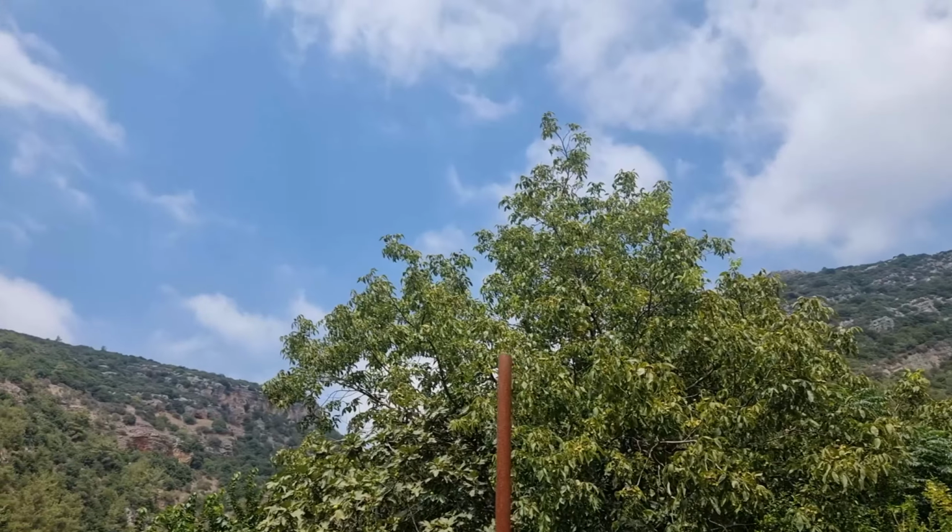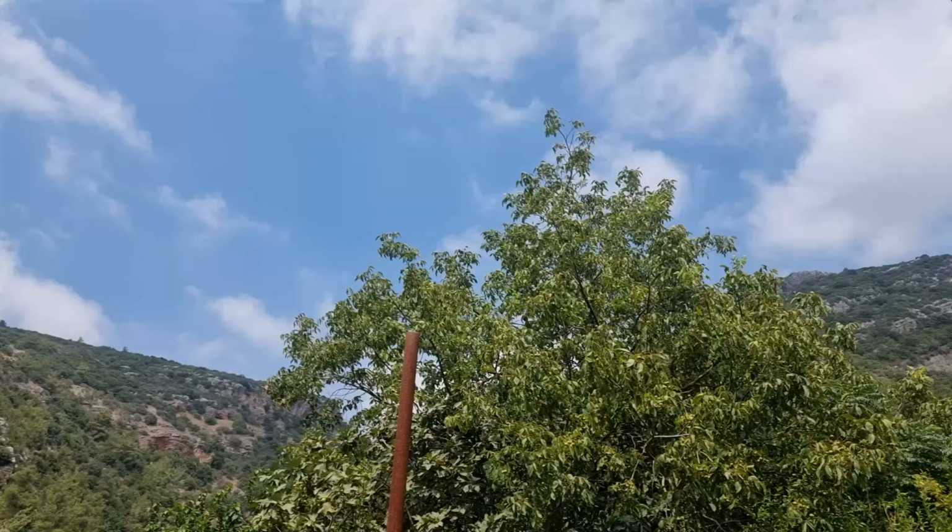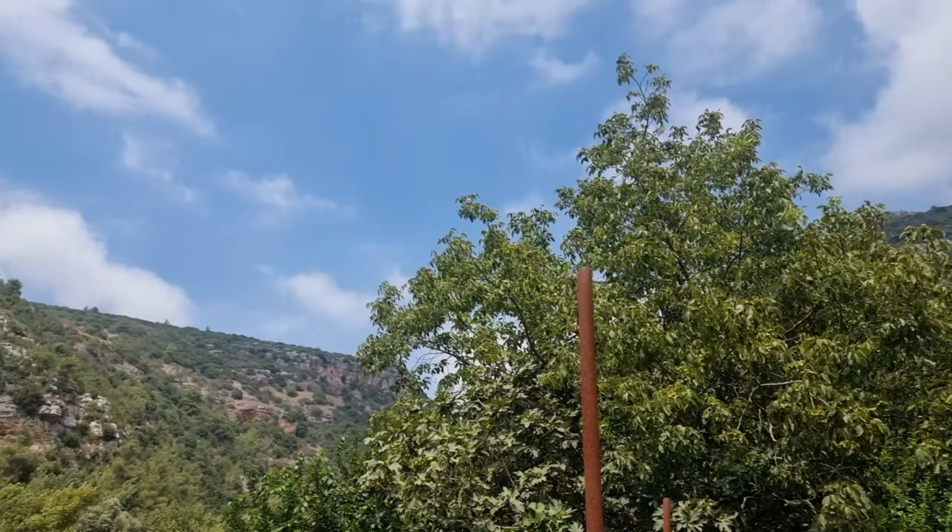And yes, look how big this fig tree is. It goes all the way up to there, and the ripe ones, which are very good, are probably all the way at the top, so we are not going to be getting the good ones anytime soon.